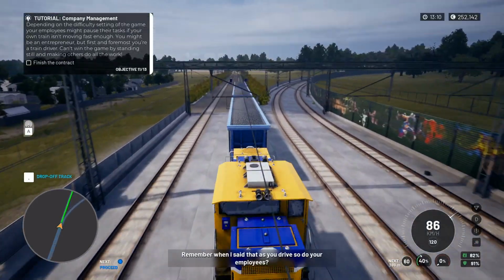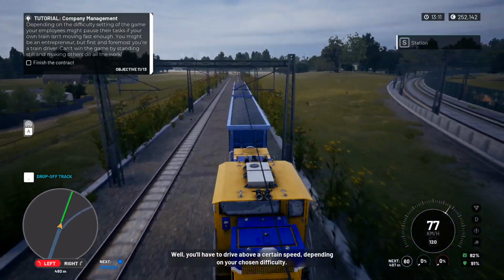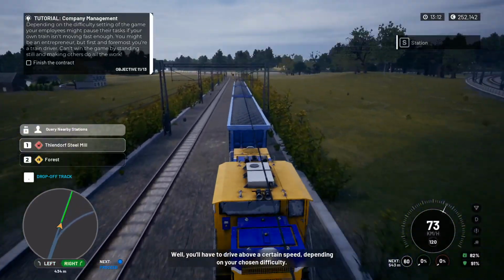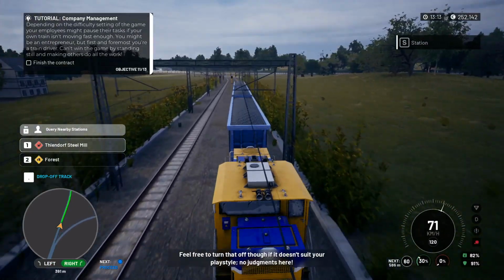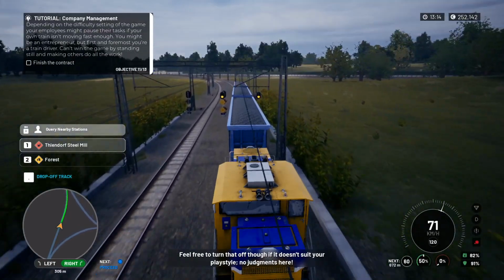Remember when I said that as you drive, so do your employees? Well, you'll have to drive above a certain speed, depending on your chosen difficulty. Feel free to turn that off, though, if it doesn't suit your playstyle. No judgments here.